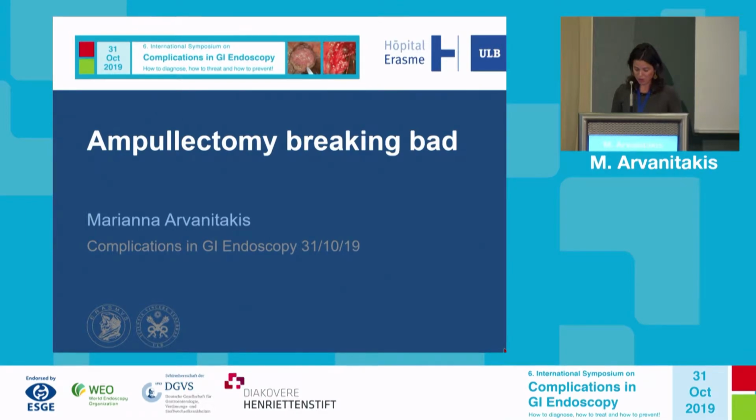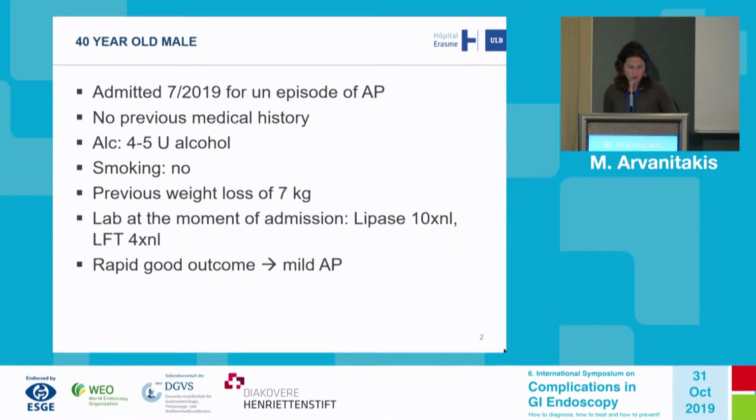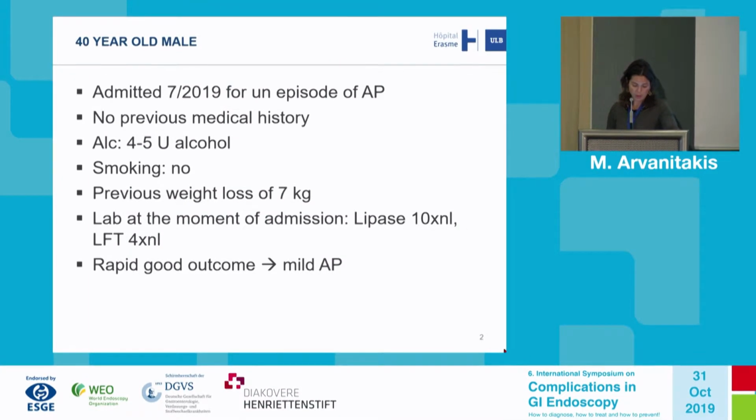So I chose a case that we had a month ago in our department. This is a young man who was admitted in July for a first episode of acute pancreatitis, a mild episode of acute pancreatitis. He has no previous medical history, and he drinks about 4 or 5 units of alcohol, but not like 4 or 5 days per week.